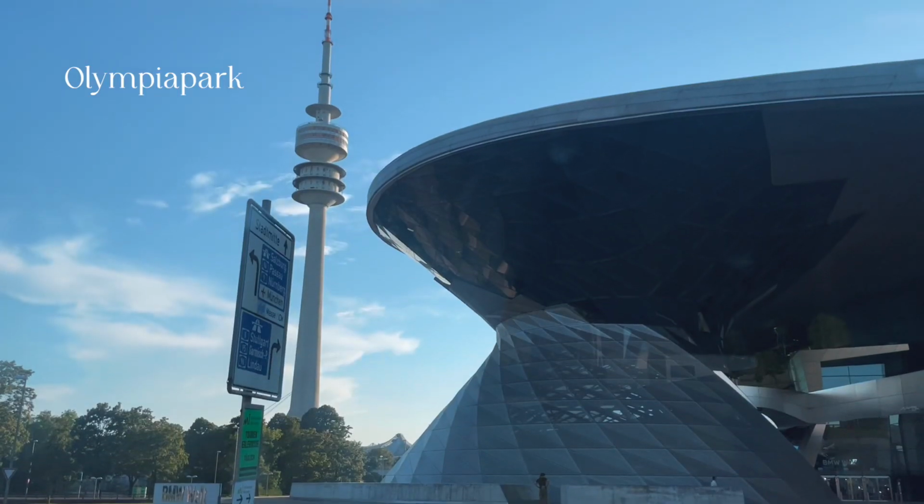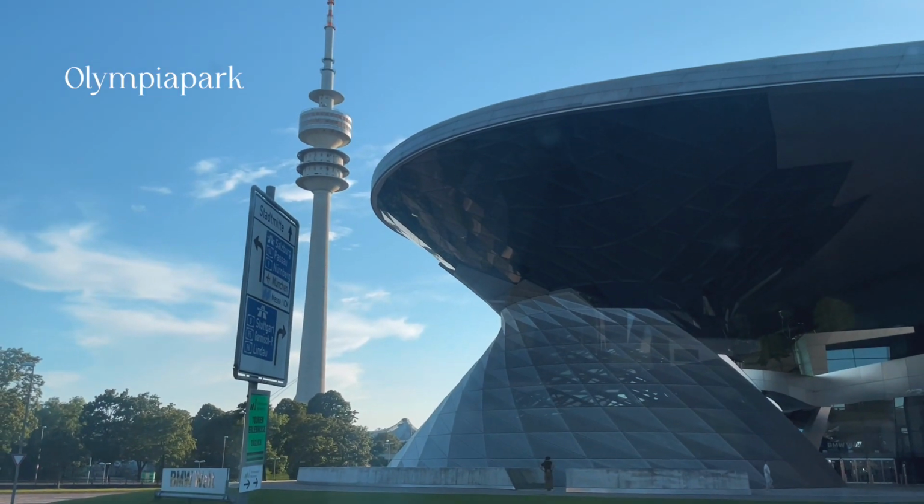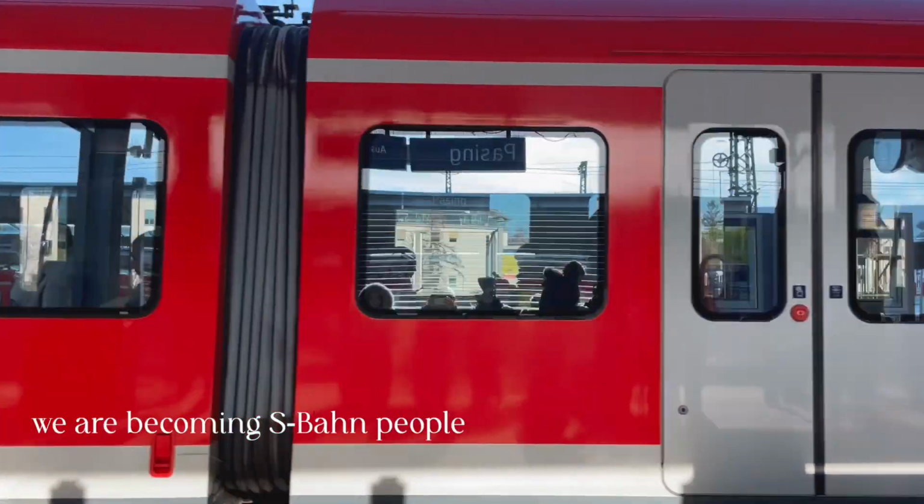I'm very excited because I'm starting a moving series. Yay! We found a new place here in Munich and we are moving from the Olympiapark region to closer to Aubing. It's also a suburb within Munich, so we are still within Munich. We can get to the city center in 20 minutes on an S-Bahn. It's super simple, but it's a lot cheaper and I'm really looking forward to that.